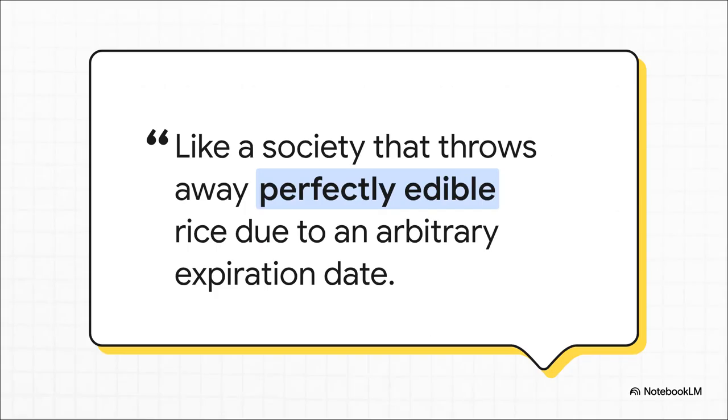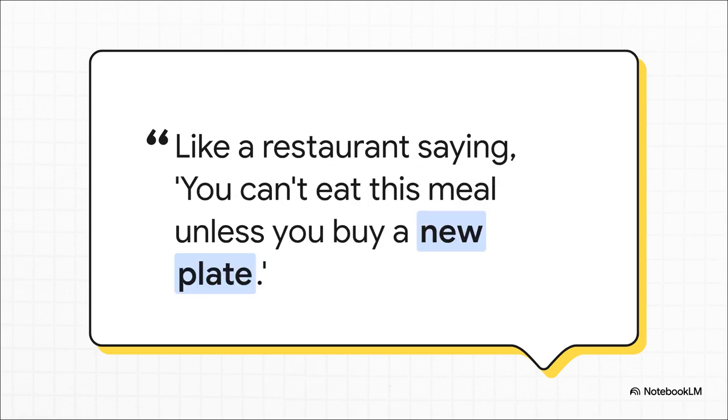This quote really captures how absurd this whole situation is. It's like a society that throws away perfectly edible rice just because of some arbitrary date on the package. We'd all call that incredibly wasteful, so why do we think it's normal when it comes to our tech? Or, here's another way to think about it. Imagine a restaurant telling you, hey, you can't eat our food unless you buy a new plate every single time. The software is the meal, your PC is the plate. Forcing us to trash the plate just to get the meal is, well, it's a fundamentally broken system.